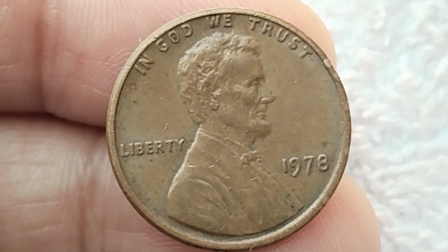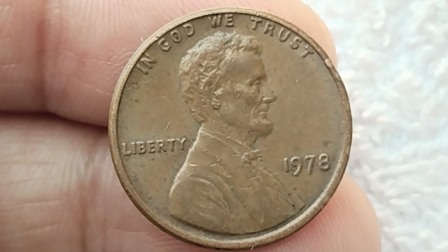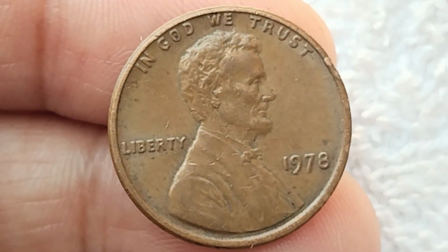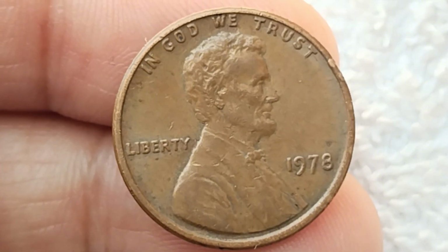Before we jump into why these coins are valued so highly, let's take a brief look at the history behind the Lincoln Memorial penny. First minted in 1959, this penny replaced the previous wheat-backed design and featured the Lincoln Memorial on the reverse side, honoring the legacy of one of America's greatest presidents, Abraham Lincoln.